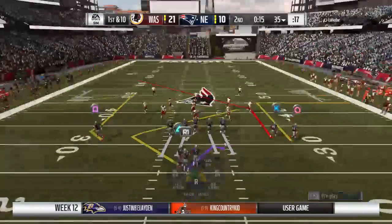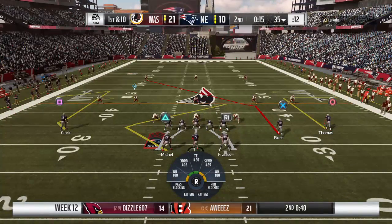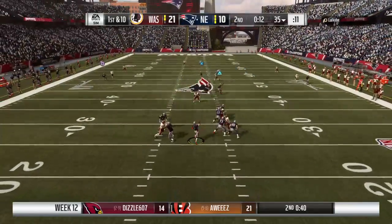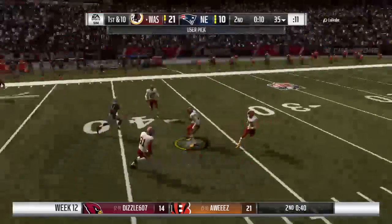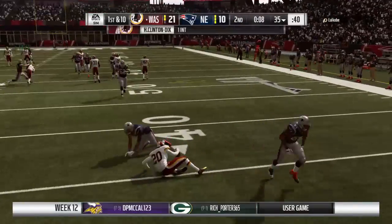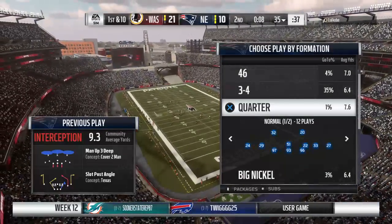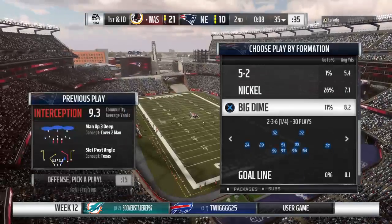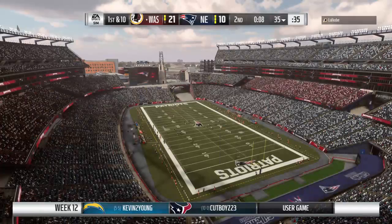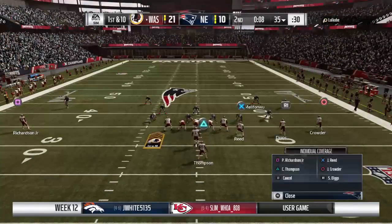15 seconds, all that remains for this first half as they come up 1st and 10. Into heavy traffic, and it's intercepted. And it's Clinton-Dix with a pick. And his guys have got it back at the closing stages of the first half. Likely time for one final snap as they start out 1st and 10.